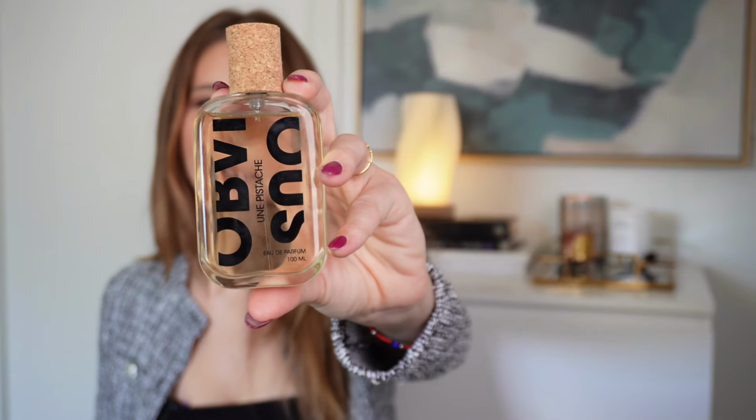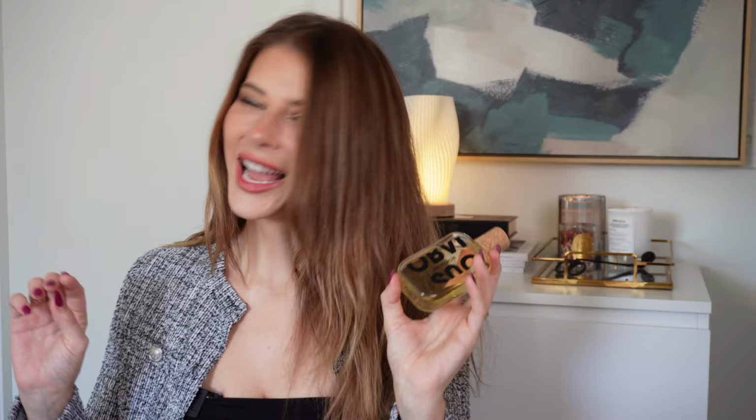Today we're going to be doing a review of the 2023 release that got a ton of attention last year, UNE Pistache by Obvious Parfums. Yes, I'm a little late to the game, but hey, it's better late than never.